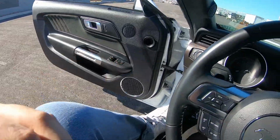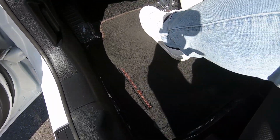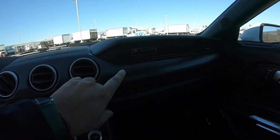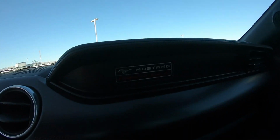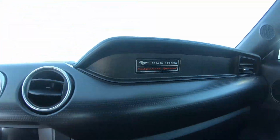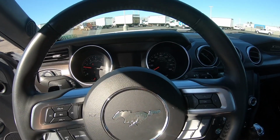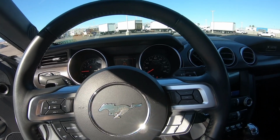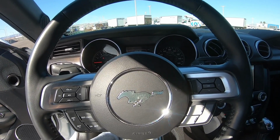Now, hopping in it, you do also get specific floor mats that say California Special on them with the red stitching. That's pretty cool. And then, of course, you do get that little badge over there that says Mustang California Special. The regular badges would typically say just Mustang. This one says Mustang California Special. Cool little difference. When you fire it up, I just kind of wanted to start it up, but there's no actual performance change over the cars. It's more of just an appearance package.